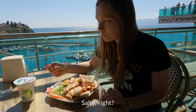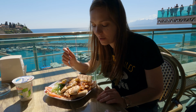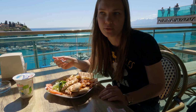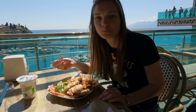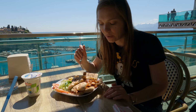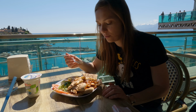Salty, right? Yeah, but not so salty, I'd say. They definitely like salty things, but to be honest, it tastes like just normal döner in basically any Turkish street restaurant. Is it hot? It's not hot, but it's spicy definitely, but it's not spicy hot. Like no pepper, no chili. No, it's good for me.